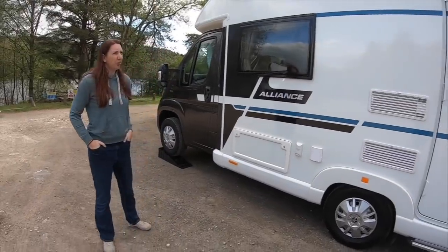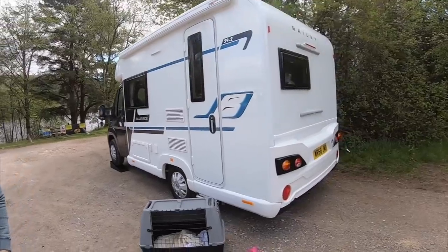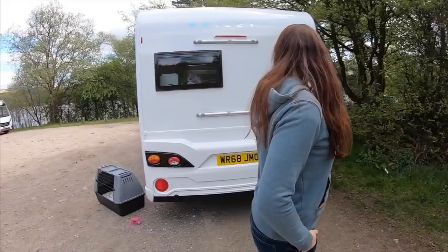So, outside, the roller skate. It has got an awning. You're calling it a roller skate? I do. It's like, get two of them. It's a pair of roller skates. It's tiny.